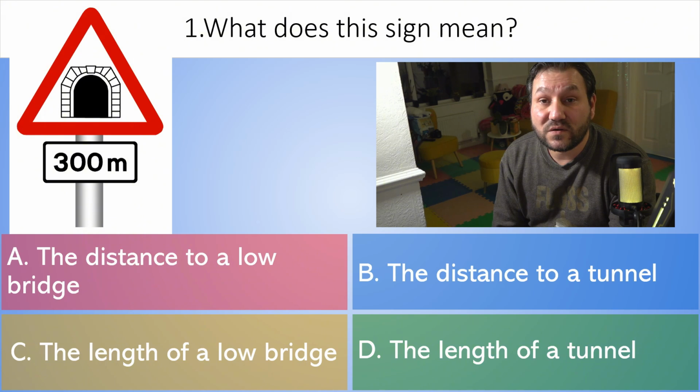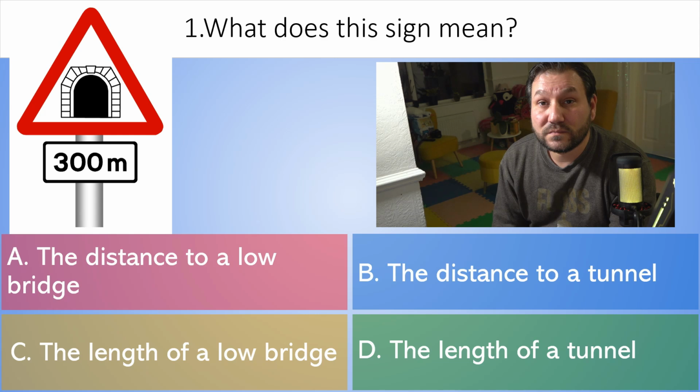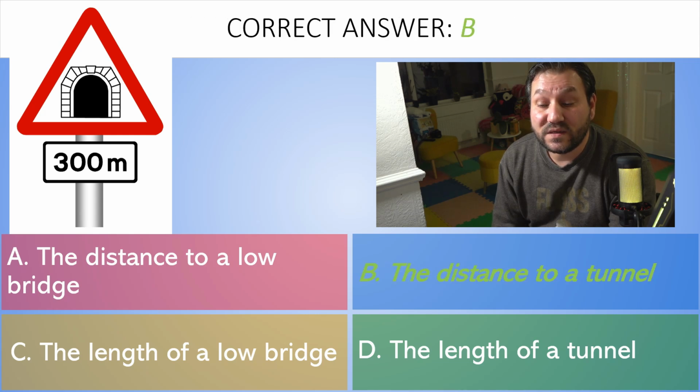A. The distance to a low bridge. B. The distance to a tunnel. C. The length of a low bridge. Or D. The length of a tunnel. And the correct answer is B. The distance to a tunnel.